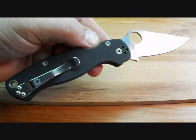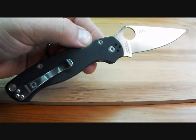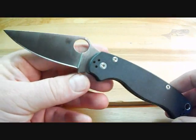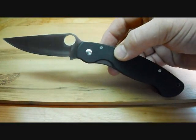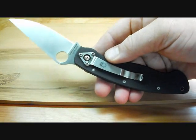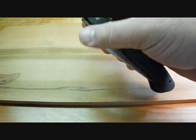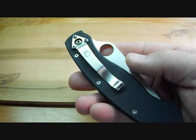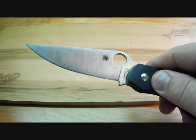You know, I really didn't care for tip down carry until I bought my first Spyderco military knife, and then I became used to it, so it wasn't a problem anymore. Kind of show you the Spyderco military. It's got that big old clip on there. This was my first Spyderco military that I bought. LSU Tigers 1010 knocked that black paint off for me. Fantastic blade also.